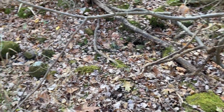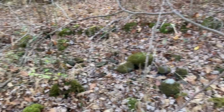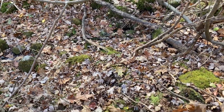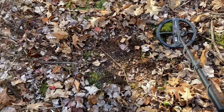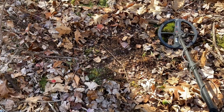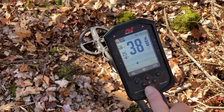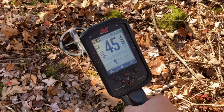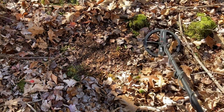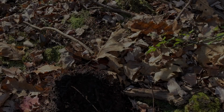So normally this area right here is flowing with water. It's a little stream, but it is completely dried up because we haven't had rain in a while, so I've never really been able to detect around it. But I just got this signal. I moved some of the leaves aside because the leaf litter is actually about 3 or 4 inches deep right now. Probably not translating to camera well, but anyway, here's the signal. Looks pretty good to me. We'll see what it is.